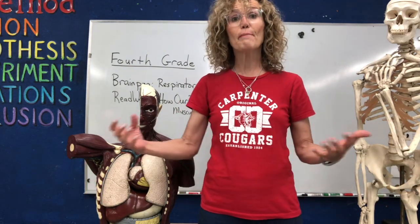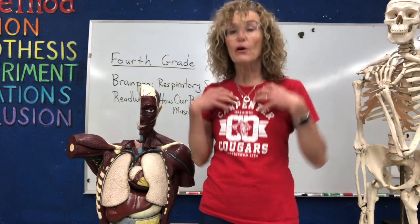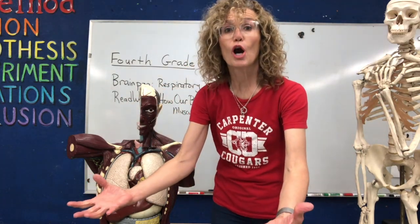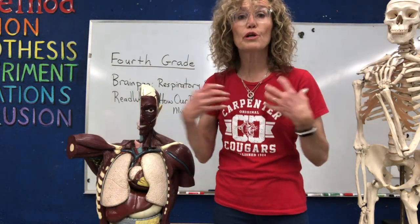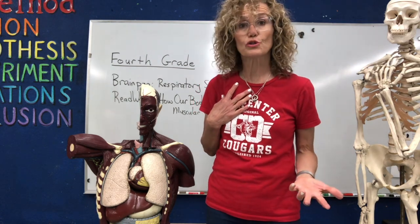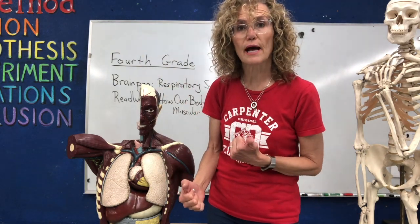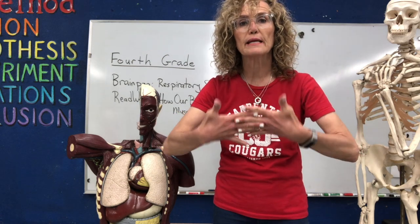And then, remember, when we run and we do all these things and we have to breathe out, we breathe out carbon dioxide and we breathe in oxygen. Well, we're using our respiratory system to do that. And the blood, the circulatory system, carries the good oxygen to our cells, and it takes the bad carbon dioxide away from our cells. So all of these things are interrelated, okay?